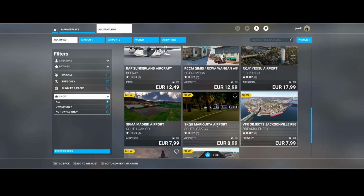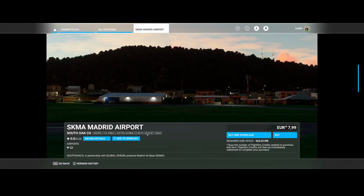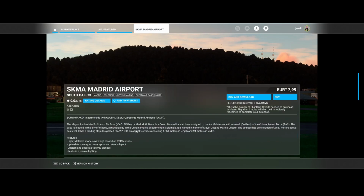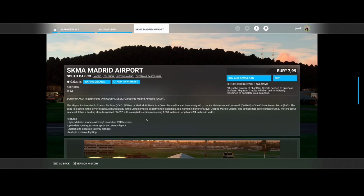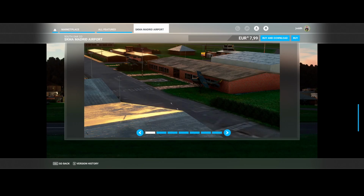Then the next one, it's the Madrid Airport, Sierra Kilo Mike Alpha by Salvo Corporation. This is not Madrid in Spain, but Madrid in Colombia. So keep it in mind. It's built together with Global Design, and it's the Madrid airbase. So it looks like it's a military airport. It's highly detailed with high resolution PBR textures, up-to-date runway, taxiway, apron, and stand layout, as well as the custom and accurate taxiway signage and the realistic dynamic lighting.